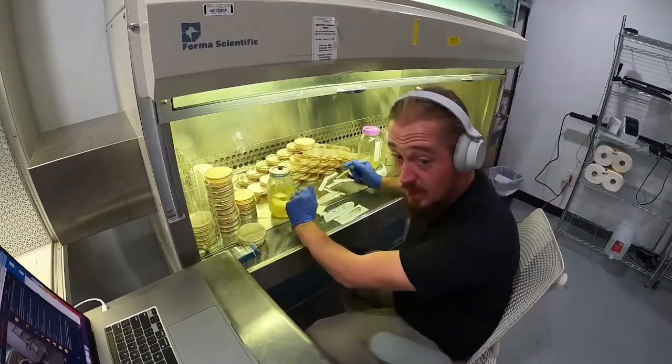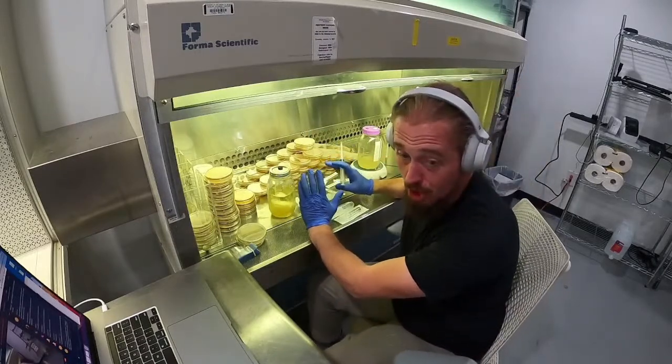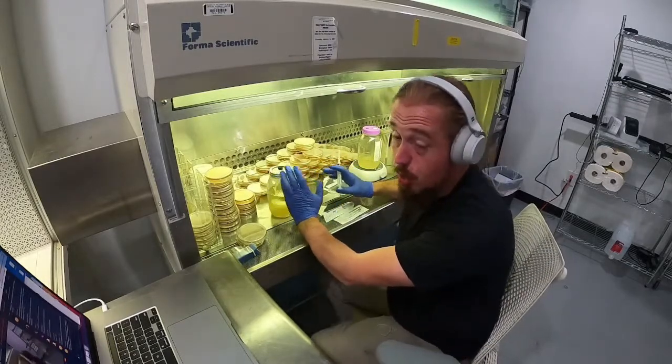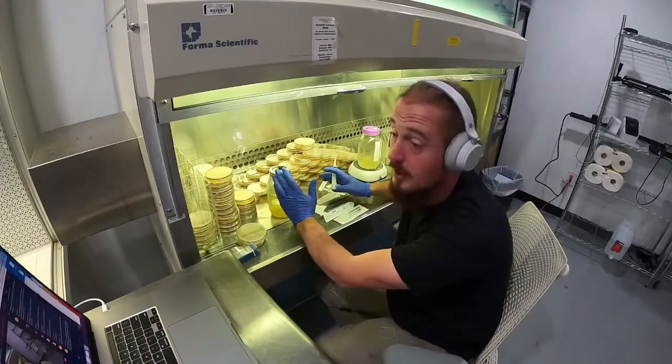And once I blend that up, imagine if you took your agar, added a cup of water, threw it in a blender, and just blended that up. Now you've quadrupled, even 10x, the amount of biomass you have.